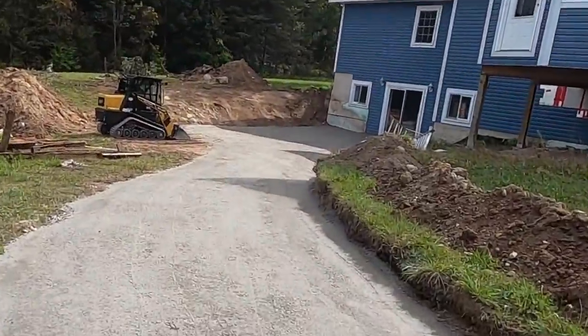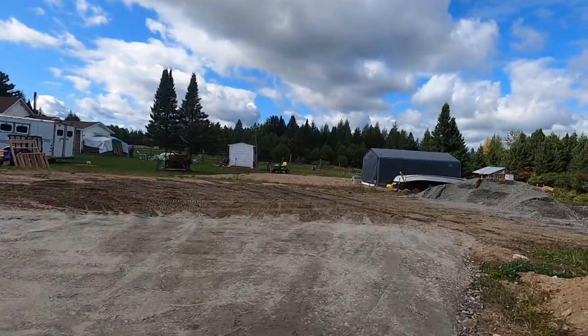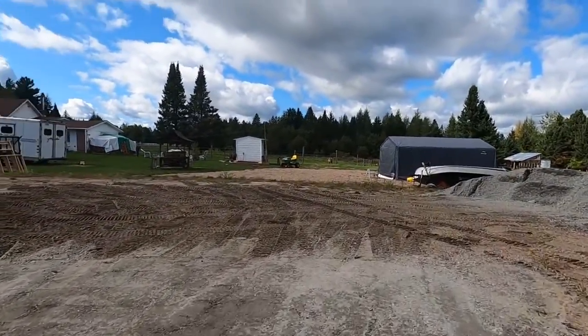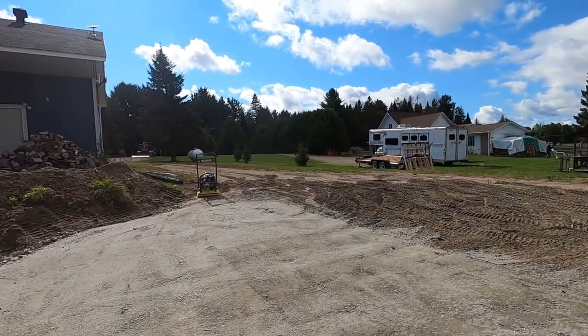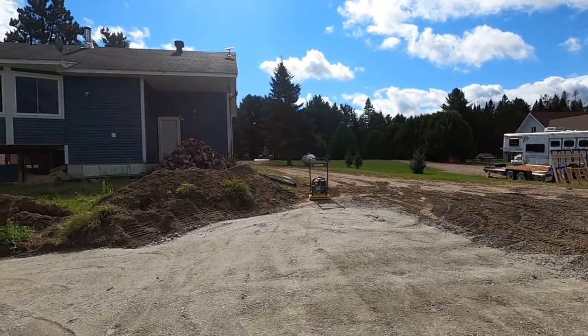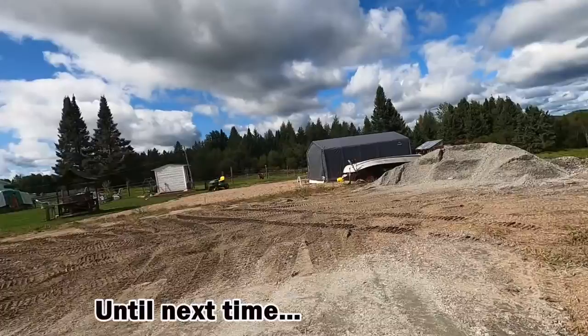There's the finished product all the way down to the house, and I'm going to move on to this job up here. We're going to clean this driveway up, and I'm going to lay down some crusher run all down this driveway toward that propane tank. We're going to finish that up all the way here, grade this all out, and get her done. Alrighty.